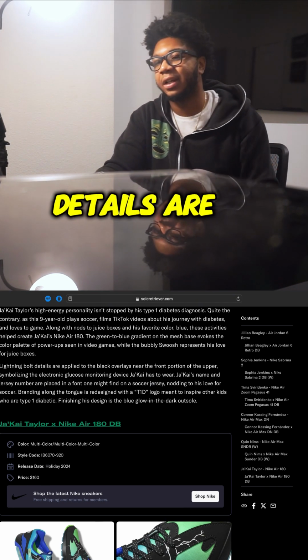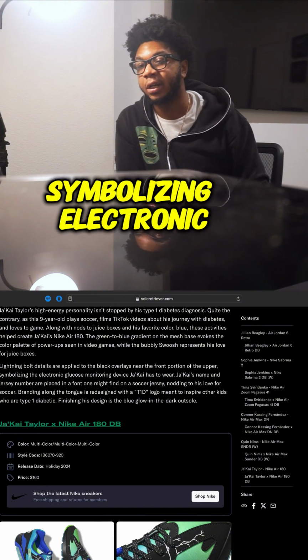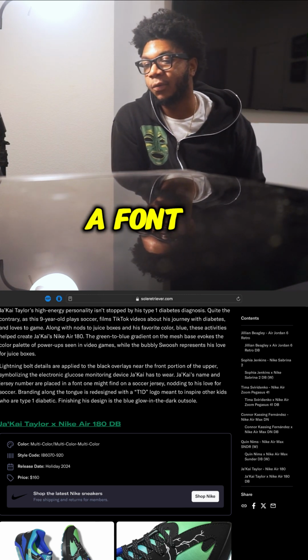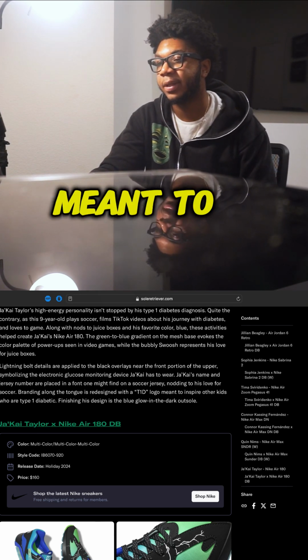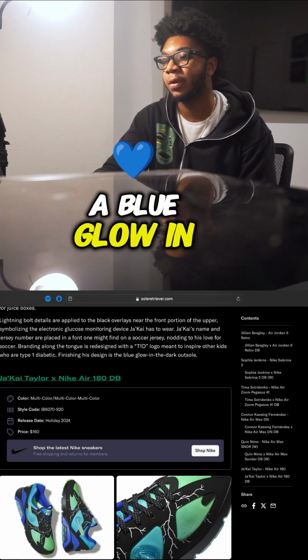Lightning bolt details are applied to the black overlays near the front portion of the upper, symbolizing the electronic glucose monitoring device Jakai has to wear. Jakai's name and jersey number are placed in a font one might find on a soccer jersey, nodding to his love for soccer. Branding along the tongue is redesigned with a T1D logo meant to inspire other kids who are type 1 diabetic. Finishing the design is a blue glow-in-the-dark outsole.